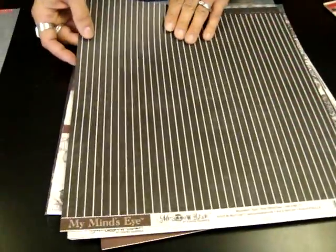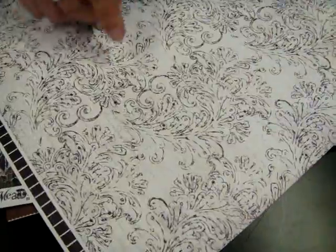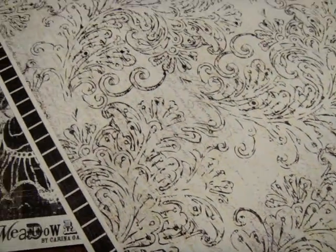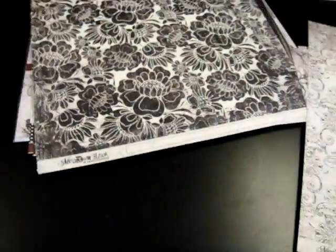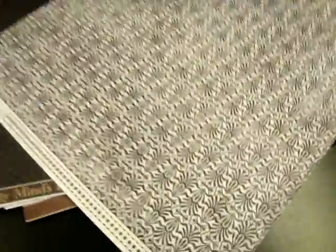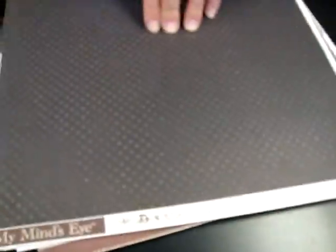Some stripes. Looks like pinstripes. A really nice black design. And you can see really faint, there's some script behind it too, so it's almost like several layers of design on there, which is kind of cool. Black and white floral again, and I don't know if you can see that, but that's a little white polka dot on a kind of cream off-white paper. So I love that, very subtle. Again, another polka dot that I really like, more of a lotus color. That one over there. This is black and white dot.